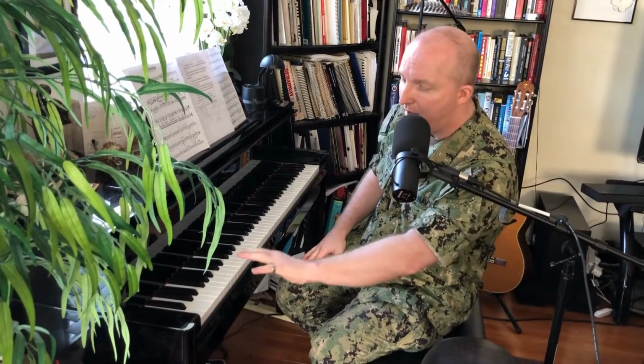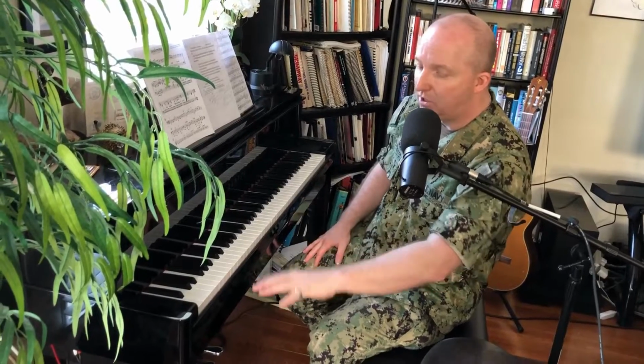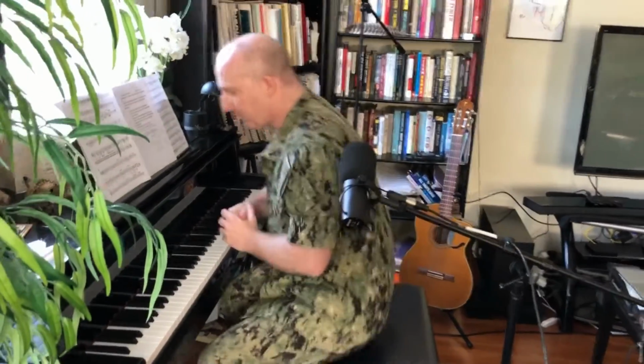Now, you're going to notice that I'm going to play in a very particular way on the piano. It's called stride piano. I'm going to play with my left hand moving from bottom to top like this, and it looks like my hand's striding or walking. And what it's doing is it's playing a bass note and a chord, a bass note and a chord like that. And my right hand will be playing the melodies of this particular song. I hope you enjoy They Can't Take That Away From Me on piano.